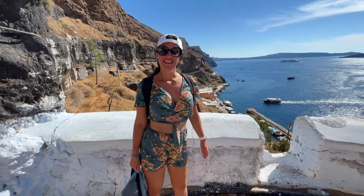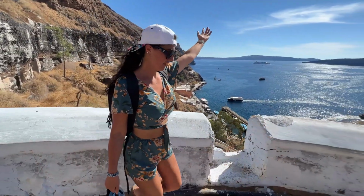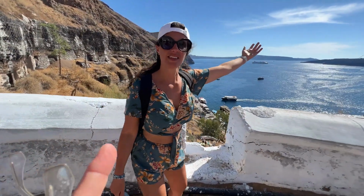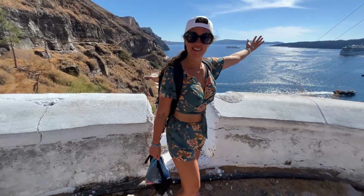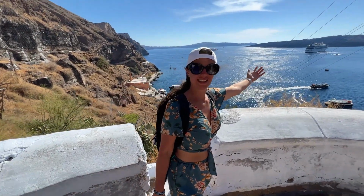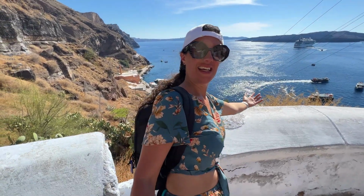All right, let's get a picture right here, Alice. This is a good spot. Slide over a little bit, over here. Little bit more. Okay, this looks like a good spot right here. Yeah. Hey, what's going on? Hey!